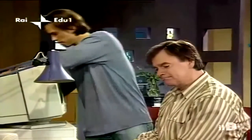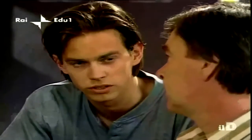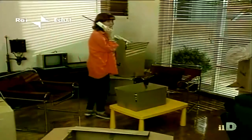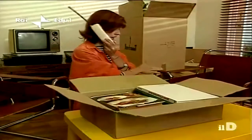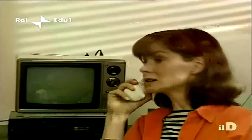Okay, plug it in. Plug it in here, and plug it in here. It doesn't work. There's a problem. Here, you have a go. The living room's very big. The walls are white. Are there chairs? Yes, there are two chairs and a yellow coffee table. Is there a TV? Yes, there's a TV and a video. Amy, is there a problem? No, Mum, no problem. Are you sure? No problem, Mum.